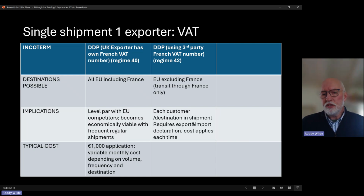But another implication of this is that each customer or destination in the shipment requires an import and export declaration. So let's say you have a pallet coming in, it's getting split down, and it's going to 3 different customers in 3 different places within the EU, not in France. Each one of those requires its own individual export and import declaration, and therefore the costs are multiplied by the number of customers involved in any one shipment.